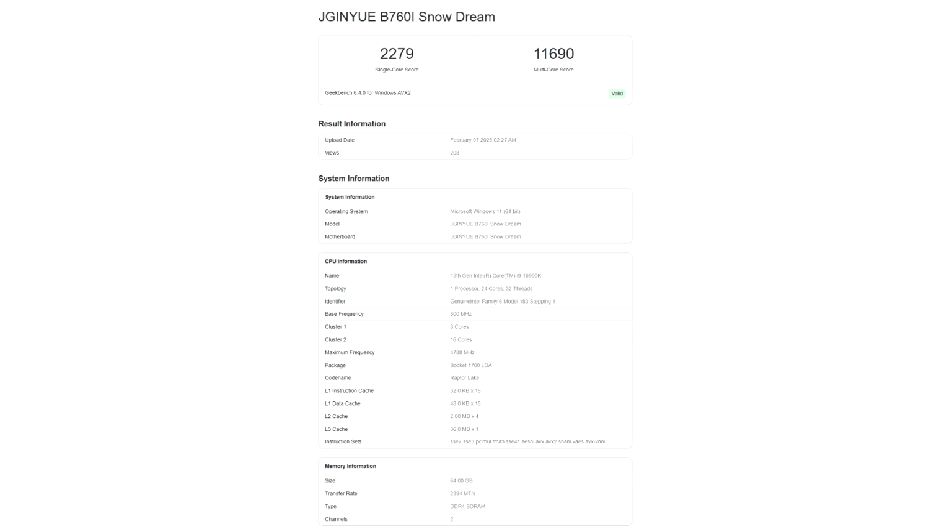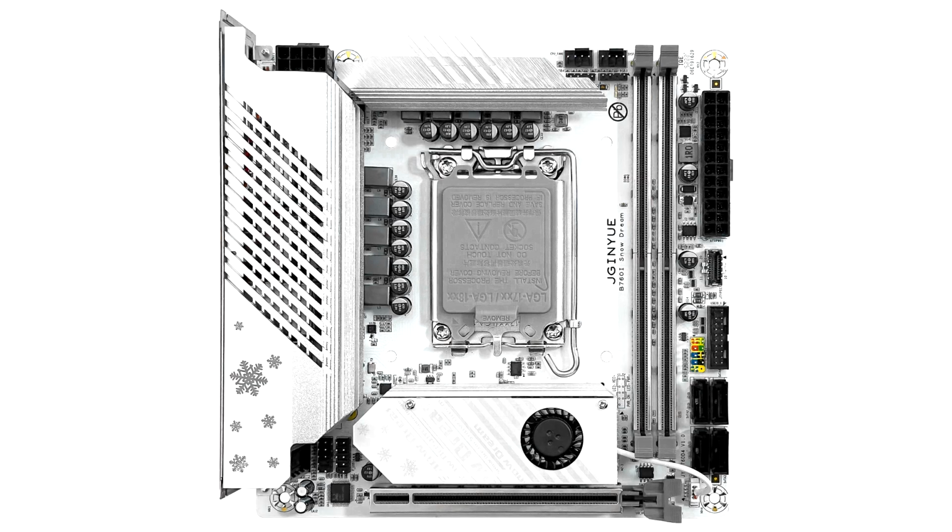Nonetheless, it's interesting to see the 15900K's benchmarks, which reveal quite underwhelming performance in Geekbench. The single and multi-core scores, 2,279 and 11,690 points, respectively, are significantly lower than those of the 14900K, and we can see that the mentioned frequencies are also much lower. The base clock is just 800 MHz, and the boost is 4.8 GHz.